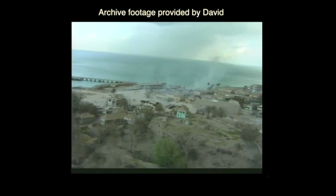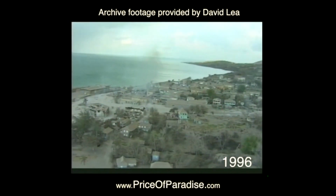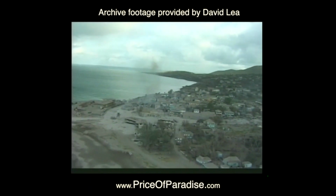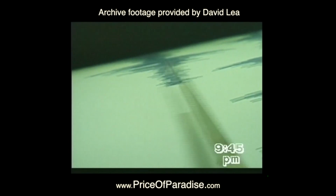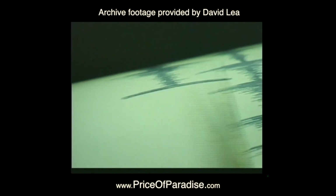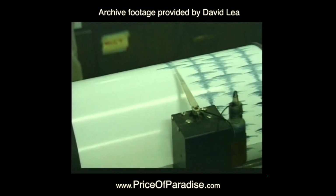Well, it was clear to see that the flows had reached all the way down to the sea, helping to form the beginnings of another new delta. On the night of June 24th, the seismic machines at the Montserrat Volcano Observatory were etching out perfect patterns of hybrid earthquakes. It reminded me of a woman's labor, and I wondered if our mountain might be preparing for a new birth.